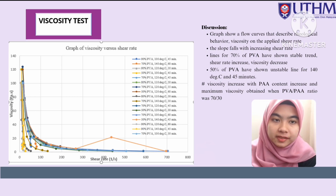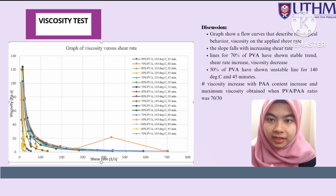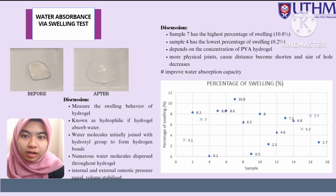Lines for 17% of PVA have shown a stable trend where the shear rate increases while the viscosity decreases, while 50% of PVA have shown an unstable line for 140 degrees C and 45 minutes. We conclude that viscosity increases with PVA content increase and the maximum viscosity was obtained when the PVA to PAA ratio was 70-30. Next is water absorbency via the swelling test.